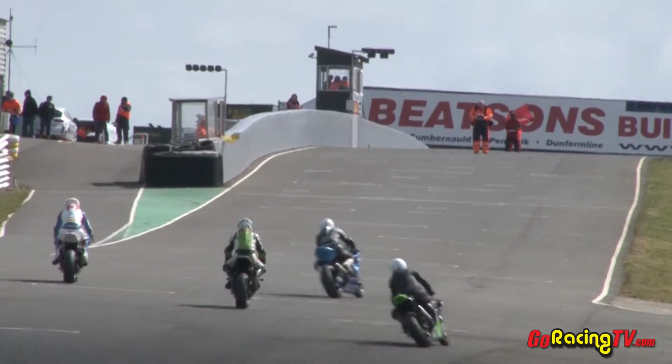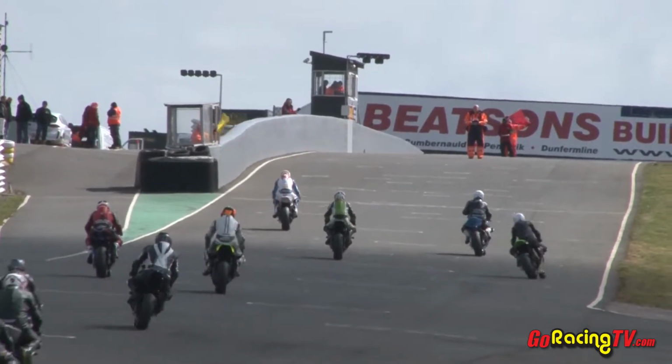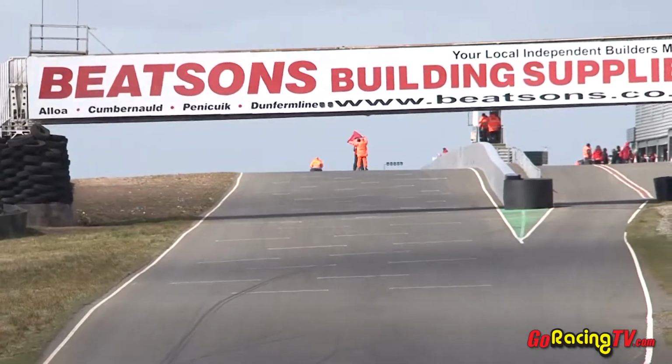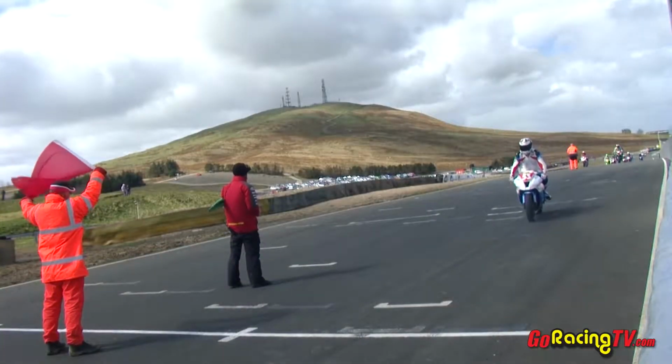We expect him to make big progress through the field because he was one of the front-end running Clubman guys from last year. Obviously he just had a bit of a bad qualifying, but it's good to see Joe Burns. He's using this as a test, ready for the British Superbikes, like you say, between the 14th and 16th of June, and he's on the John Guest Speed Fit bike out there.